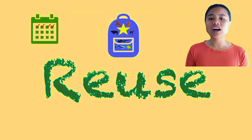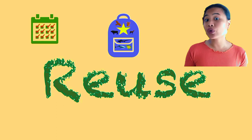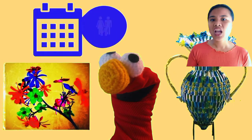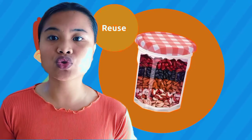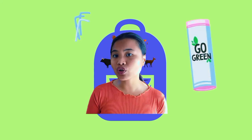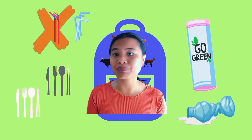Reuse instead of throwing things away. You can reuse them in their original form or pass them on to others who can utilize them as well. This jar can be reused to store some foods. You can also bring your own reusable straw, water bottles, and utensils so you don't have to use plastic ones.